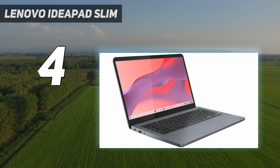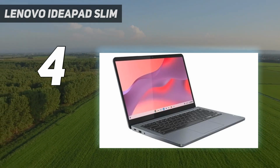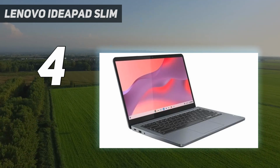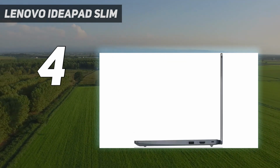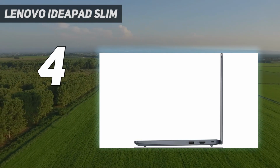The Core i3 configuration, paired with an FHD display, 8GB of RAM, and 128GB of storage, is regularly on sale for around $400 to $500 on Lenovo's website. There are cheaper configurations, but we don't recommend them unless you have an extremely light workload.